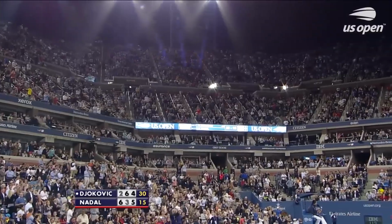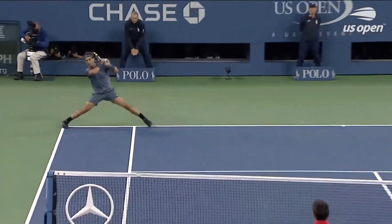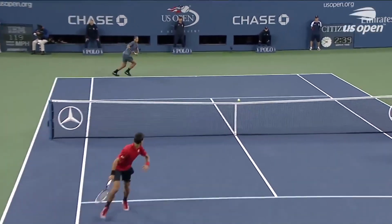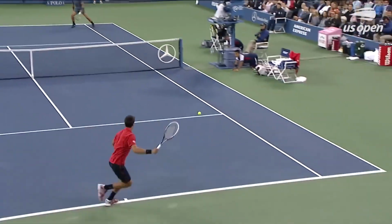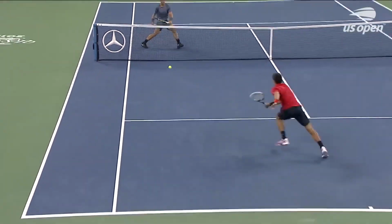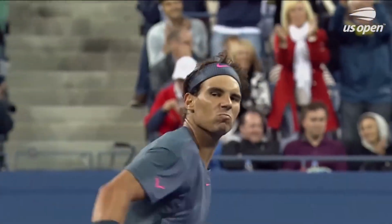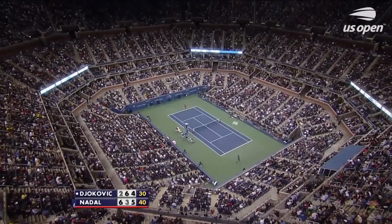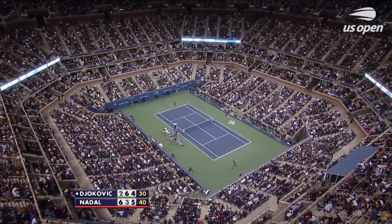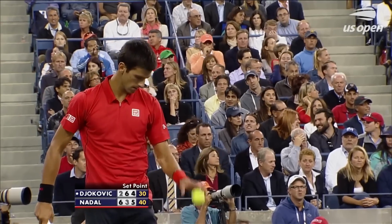Both players pouring out every ounce, every element they've got. Lobs, volleys, defensive high backhand volley there from Djokovic. A squash shot from Djokovic, drop shot from Nadal. Volley, volley winner. Every shot you want. Well, Djokovic felt like he was in control of this set. And it's set point.